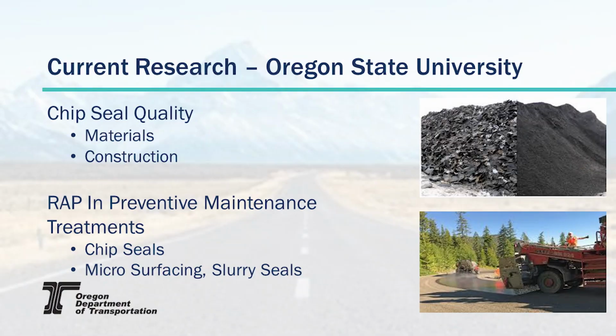Continue on with the innovation. Right now, we do have a current research program going with Oregon State University, looking at our chip seal qualities, not only the materials that we use in our states, from our aggregate sources to also our emulsions, but also construction methods. If you want more details on that, I can forward you some presentations that they provided for us. That research project just kicked off.